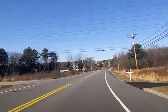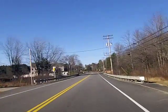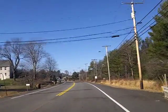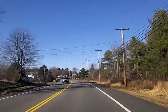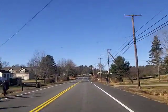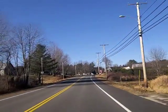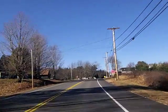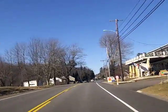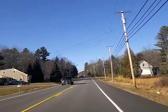Look at this wide shoulder, guys. That wide shoulder, that is nice, and it's in great condition too. It's definitely good riding. So with that wide shoulder, guys, that means you can come up here and train and experience the course. I believe the beaches are all free here in Maine, not unlike in New Jersey. So you can come here, experience the swim, the bike, and the run. Come up here, train for a whole weekend, support the local economy, get yourself fit and fast.